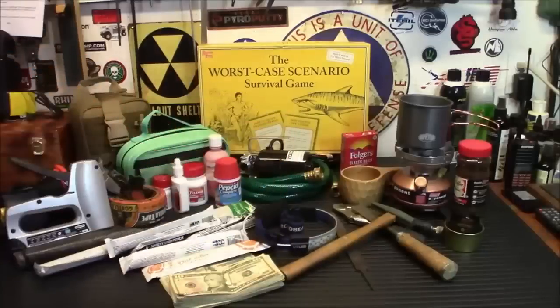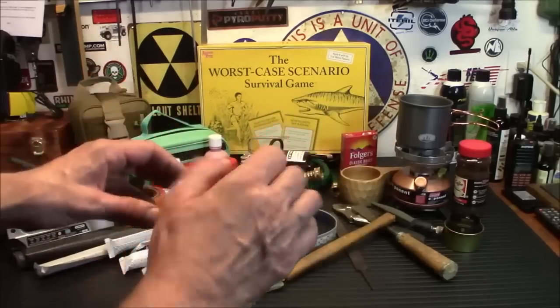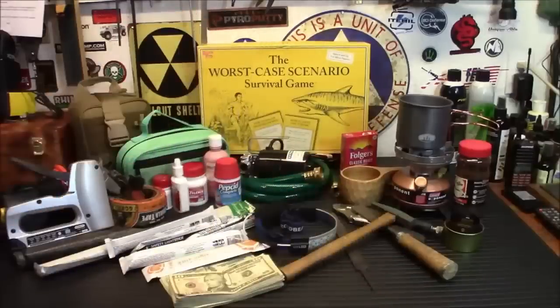Oh, my goodness. It was so nice to have your hands free and walk around and be able to do something instead of holding a flashlight and working with one hand, and so nice. So definitely get yourself some glow sticks and a decent headlamp.